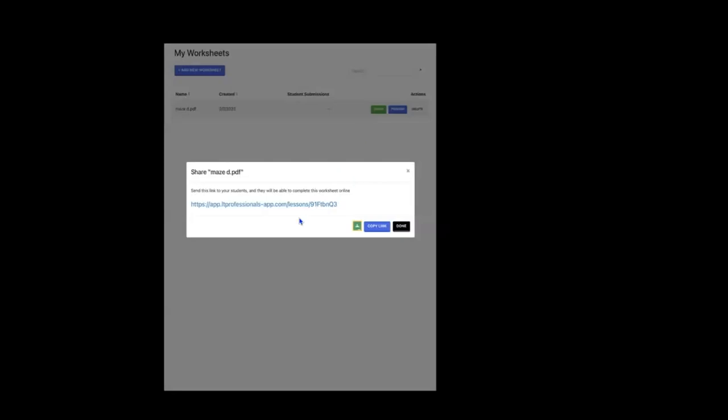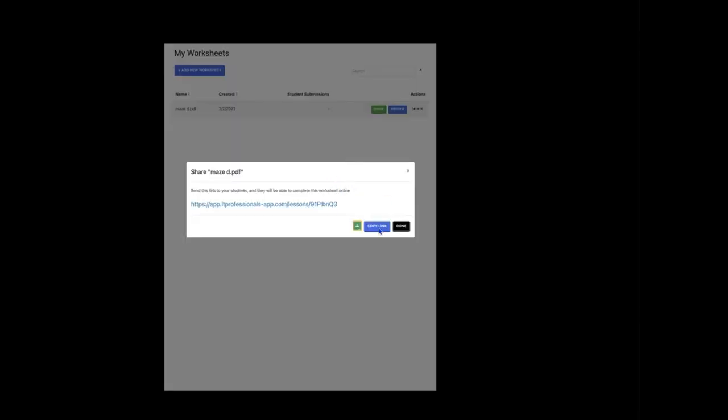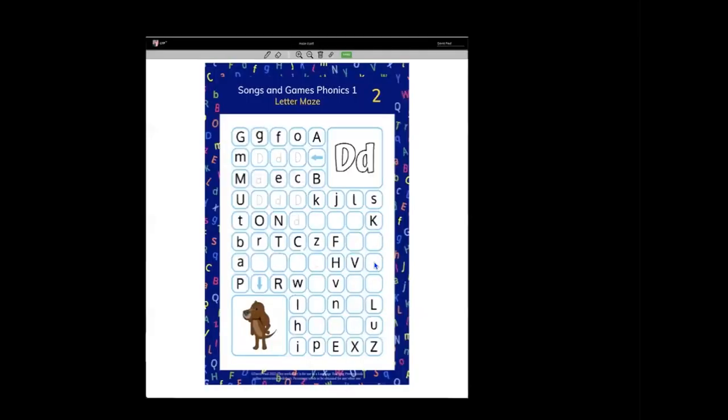When you click on share, you get this screen. Now you've got a link here. You can share it with your children however you communicate with them. You could do it through LINE. You can do it through email. You can also do it through Google Classroom. If you click this here, you go to Google Classroom. Sorry about that. But you can copy the link. And then once the children have the link, this is what they see.